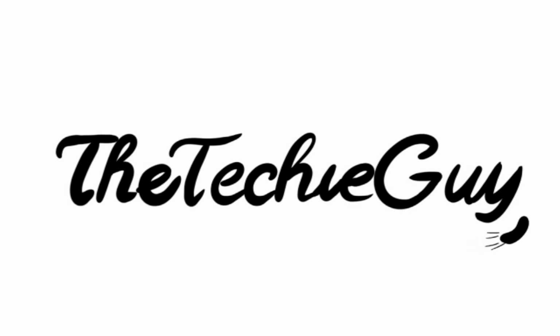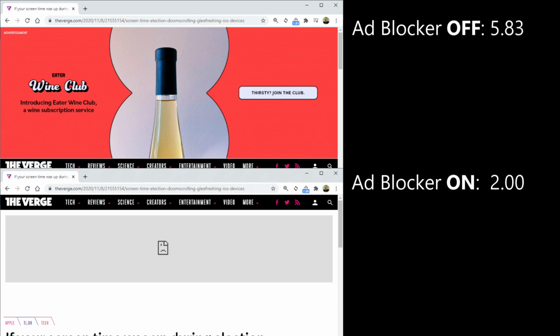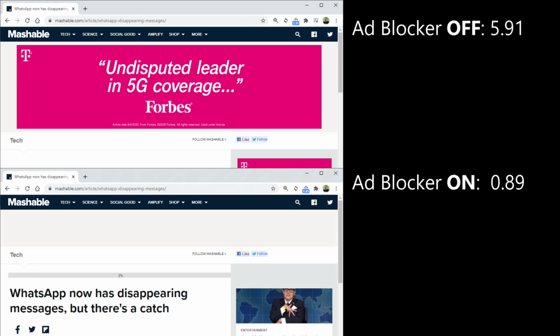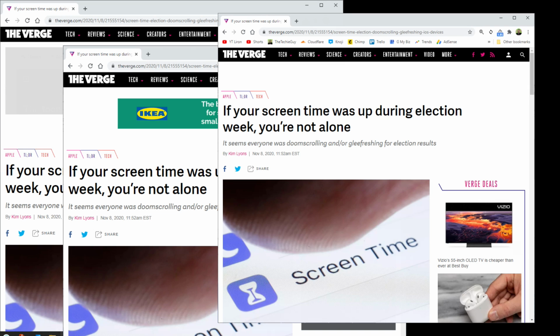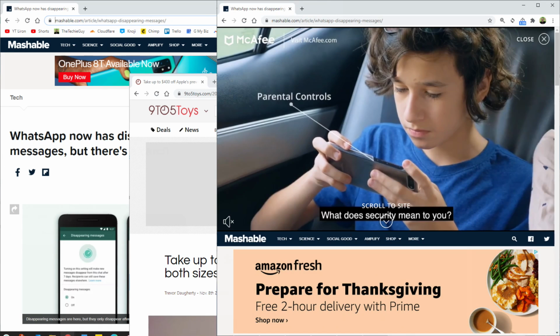The results, well, let me show you. On the top one, you can see that the ad blocker is off. It loads in 5.8 seconds. The same URL loads when the ad blocker is on, and that's got a speed of 2 seconds. Of course, what we want is faster. So in other words, the lower the timestamp, the better it is. And regardless of how many times I tested this over that week period, it was always consistent. No ads, loads up a lot faster. So as you can clearly see, having the ad blocker on makes a huge difference.